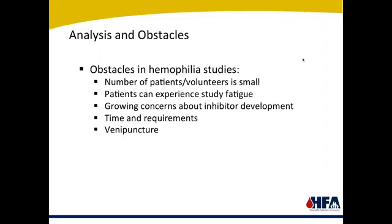So let's just talk for a minute about analysis and obstacles within the hemophilia community. Once these studies are done, researchers really want to prove that the medications that were tested were effective. The key piece of this is making sure that they have a lot of people included in these studies, because the more people they have involved, the more significant the research is. I don't want to make it sound like this is an easy process, but when you have, say, cancer or diabetes, it is easier to find people to be involved in studies because so many people are living with these conditions and diseases.